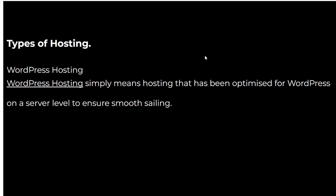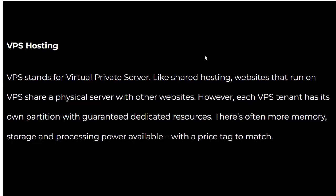But let's move on. We have WordPress hosting. We have quite a number of other platforms, Wix, and so many of them that keep your information. We also have Google Blogger, where you can use your name at blogger.com, or your name at WordPress.com. These are their own dedicated hosting, but they now have a brand, WordPress hosting, which means hosting that has been optimized for WordPress on the server level to ensure smooth sailing. You get?